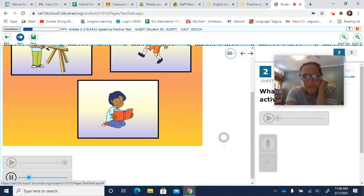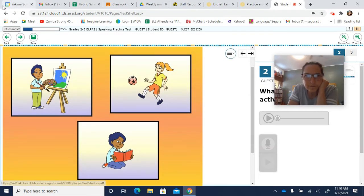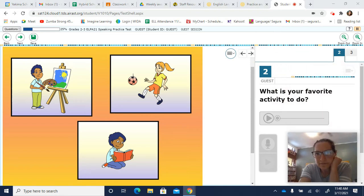Some people like painting pictures and doing art projects. Some people like playing sports like soccer. Others like to read. What is your favorite activity to do?